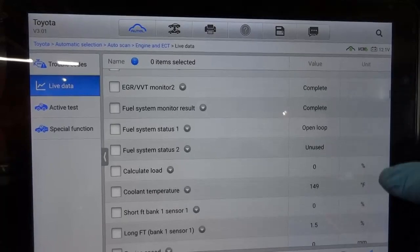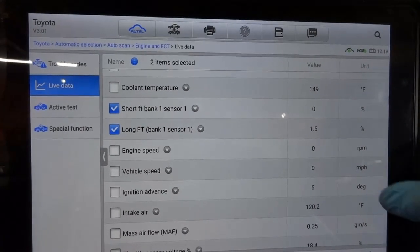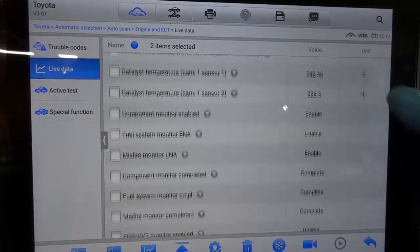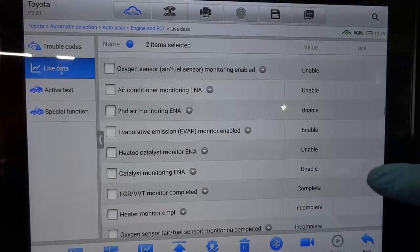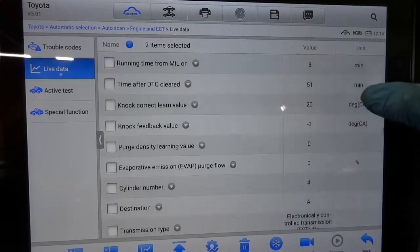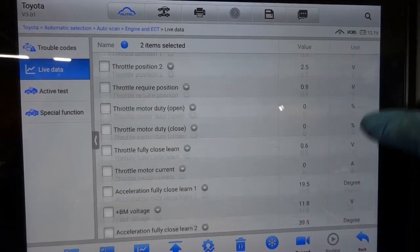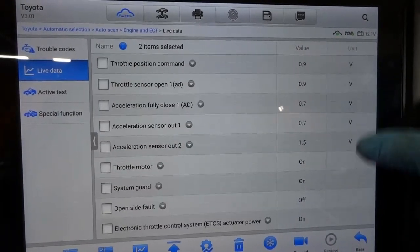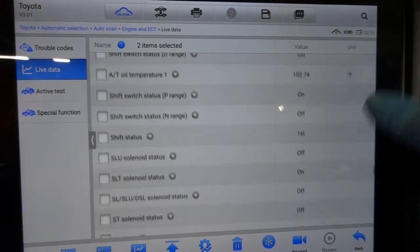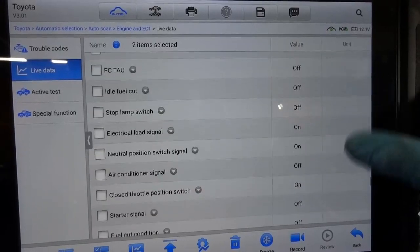So let's scroll down this list. Actually, I'm also going to look at my short-term and long-term fuel trim numbers. These fuel trim numbers can give us an idea of what's causing this misfire. Usually when you have high negative numbers, it means you have an ignition problem. And when you have high positive numbers, it means you have a fuel delivery problem, like a partially clogged injector or something along those lines.